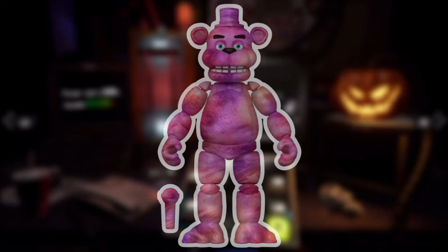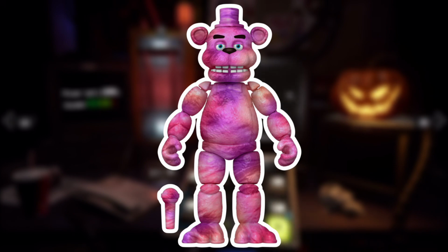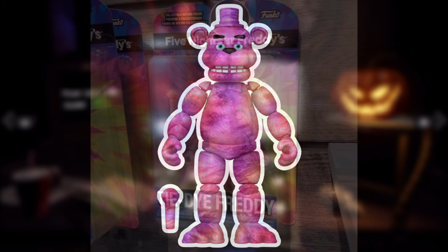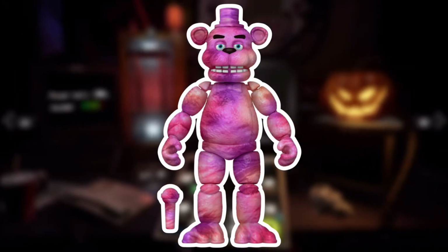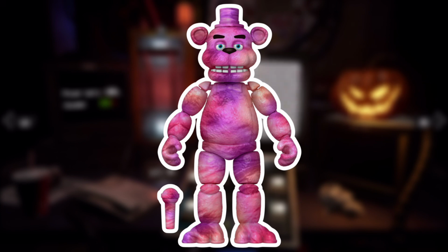Firstly, we've got Freddy. Wow, you haven't changed a bit. Okay, well, maybe it's changed a little bit. The color is a little bit darker on the finalized version. Suppose that's not a bad thing though, because I do think the Freddy tie-dye action figure was pretty good.